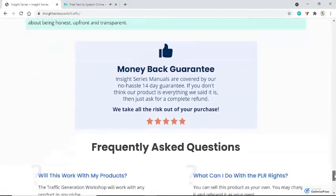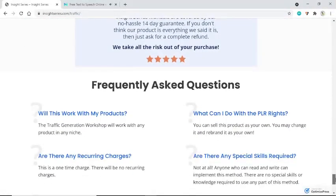Frequently asked questions. Will this work with my products? The Traffic Generation Workshop will work with any product in any niche. What can I do with the PLR rights? You can sell this product as your own. You may change it and rebrand it as your own. Are there any recurring charges? This is a one-time charge. There will be no recurring charges.